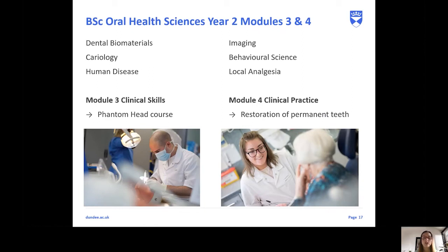Also in year 2, you learn to take dental radiographs or x-rays, and that's the imaging module. We do a behavioural sciences module where we teach you to communicate really well with your patients, and motivate your patients to undergo behavioural change when it comes to stopping smoking or reducing alcohol intake or changing the way that they keep their mouth clean. And you also learn how to give local analgesia injections as well.